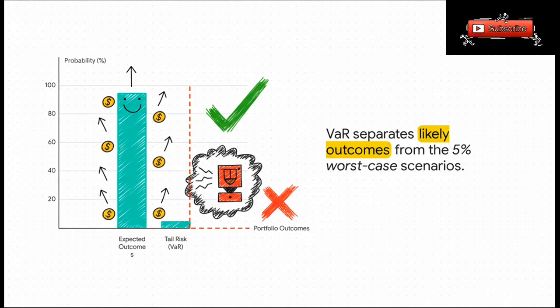But then you've got that small bar on the end. That's the scary stuff. That's the 5% chance of a really bad day. VAR is just the number that says, okay, this is where the bad days begin. It's like a smoke detector for your portfolio.